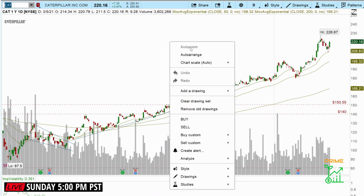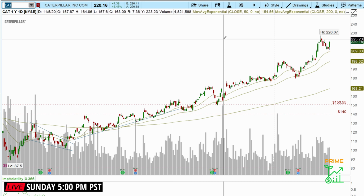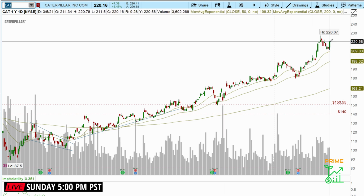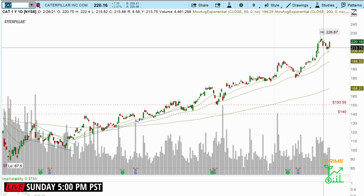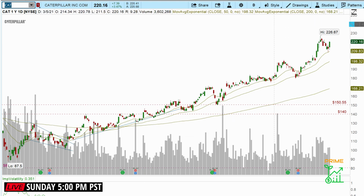Let's look at CAT. And this applies to swing trading. This does not apply to long-term investing, which, if you guys want more information on that, we can talk about it Sunday. CAT, same kind of scenario. It looks like it wants to challenge the all-time highs, just looking at the daily chart. The same thing, you see this massive run up from the March lows.